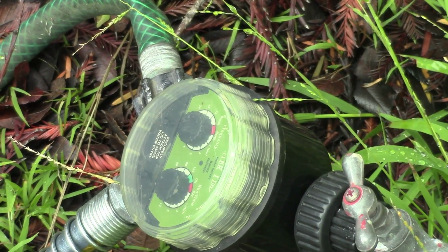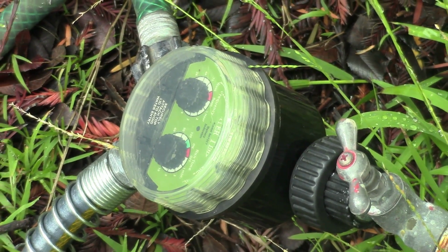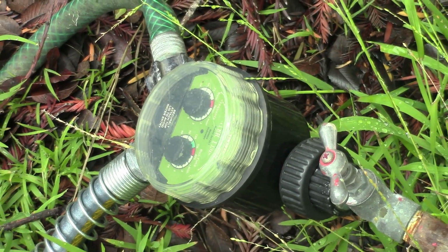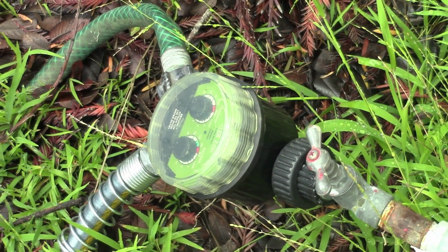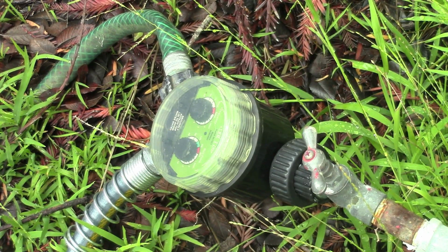Of course, one of the most important things to remember when you do get a lot of rain in your garden is to turn off your automatic watering systems. In this case, I've left the timer on, let it continue its cycle so I don't have to reset it, but I've actually turned the water supply off.